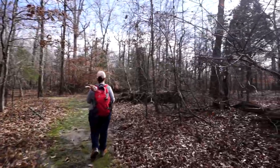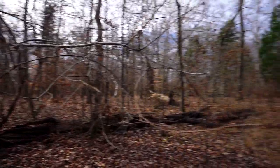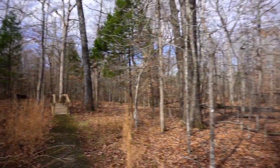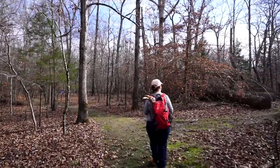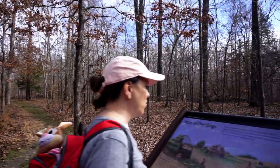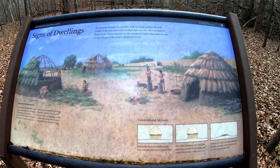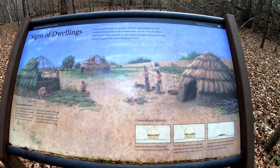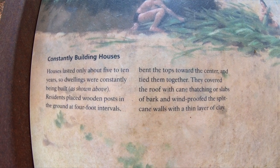This part of the park is relatively small, but it's a place you can immerse yourself without distraction from the outside. You would never know that Shiloh Battlefield is just beyond the trees. As you walk through the town site, look for small earthen mounds similar to the one next to the wooden stake and the other mounds in front of you. These mounds are the remains of wattle and daub houses in which most of the town inhabitants lived.